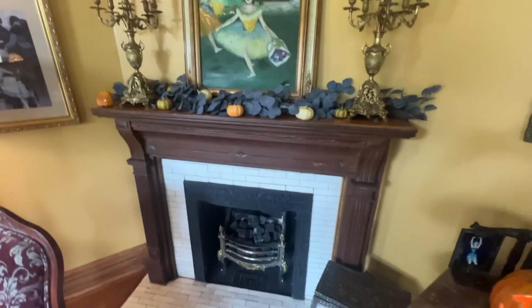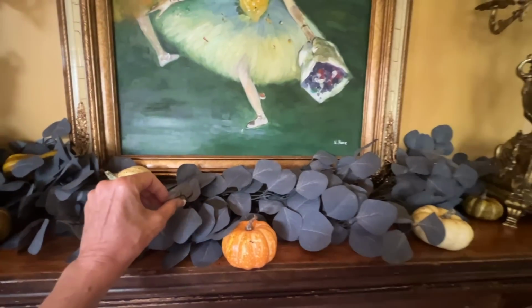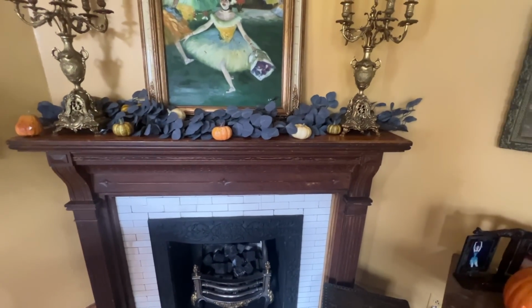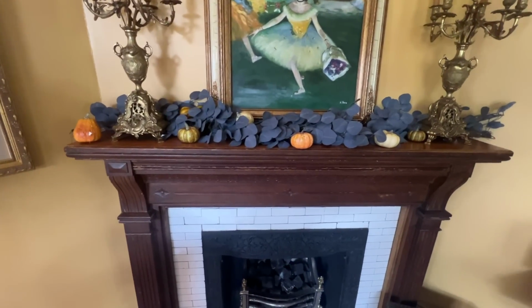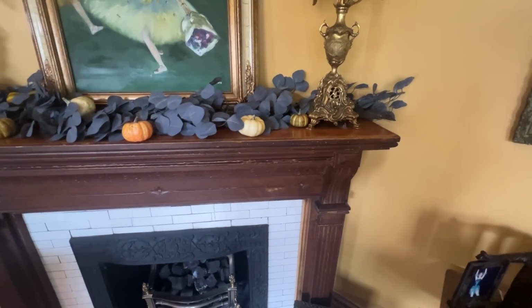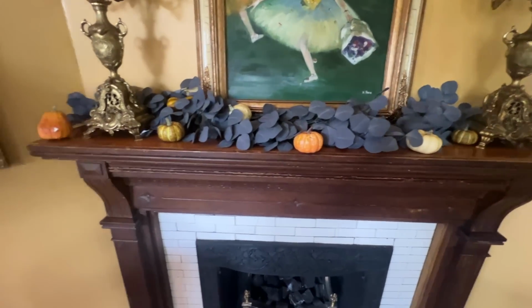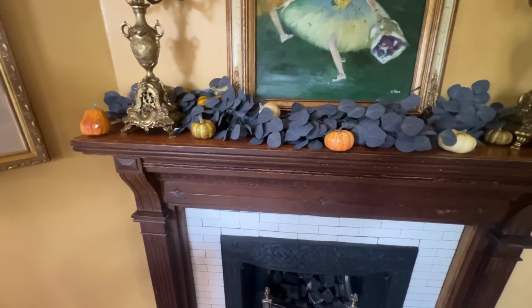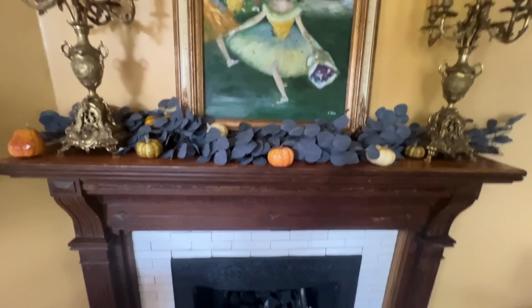And then I got this green garland at Hobby Lobby. It's fake, but when you go in, they have all the greenery and that kind of stuff. I got that over there. And I just thought it would be a little bit more unusual putting that up there instead of just regular grapevine or something. And then we have some little pumpkins that we put there. I think I got these little pumpkins at Walmart.